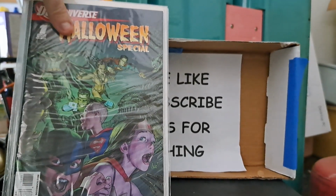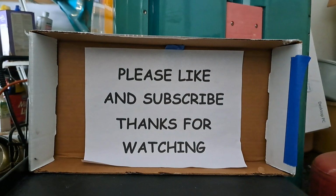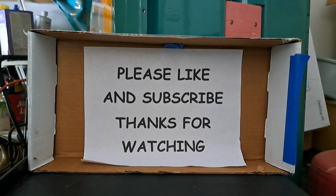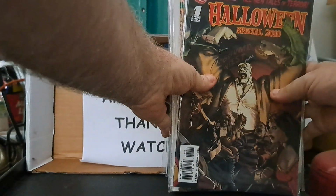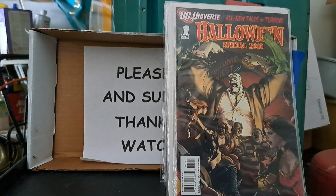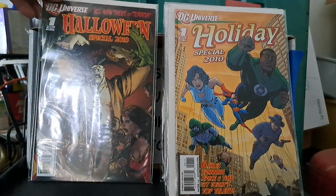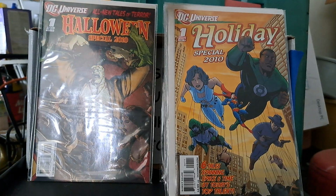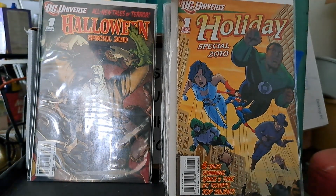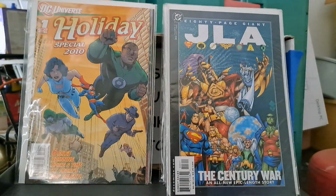Alrighty. So those will be fun reading this month. It is Halloween month. And here's another Halloween special. This is 2010. That one tells you right nice and big on the cover. That's good. Solomon Grundy in there. And a holiday special. This is from 2010, but it's cover dated 2011. So that's normal for the holiday specials.